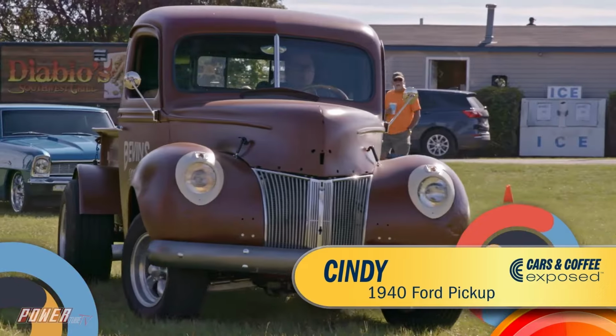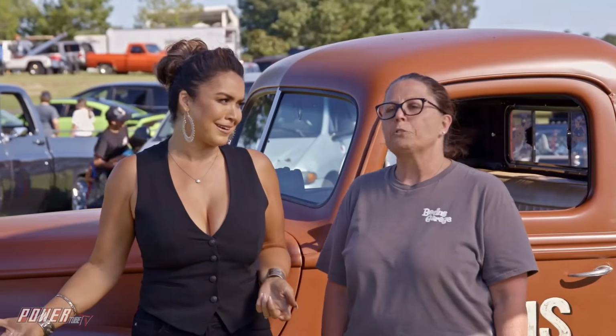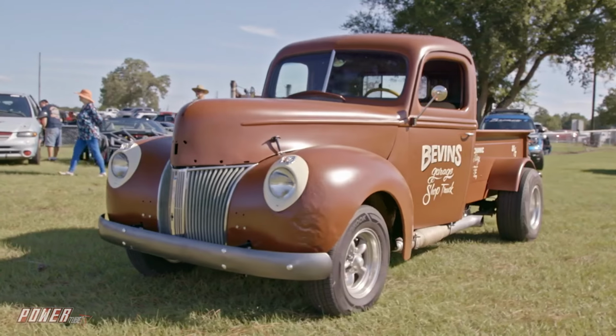Cindy, and I looked at this truck and I thought, it's a Chevy. It's got a Chevy grill on it, but it's not. No, it's a Ford. What year is it? It's a 1940 Ford. And it has a 350 Chevrolet under the hood. It's a hybrid. The best of both worlds.